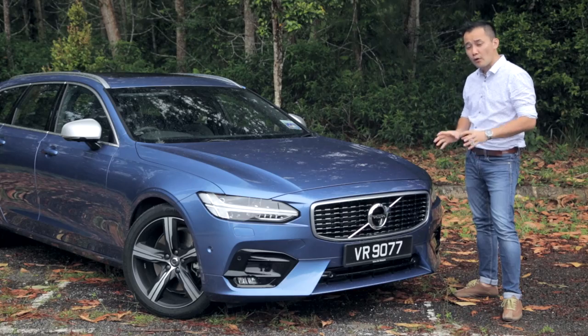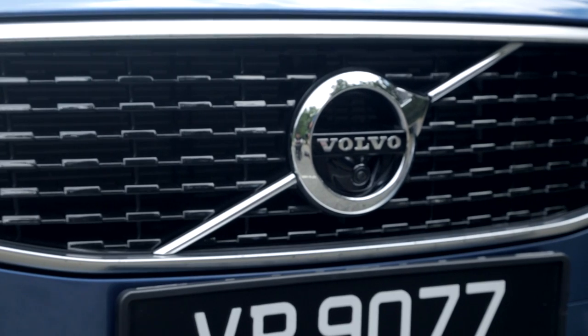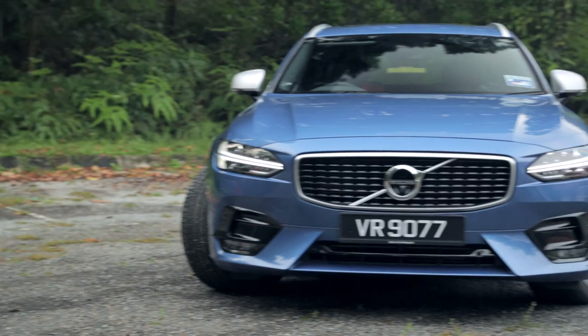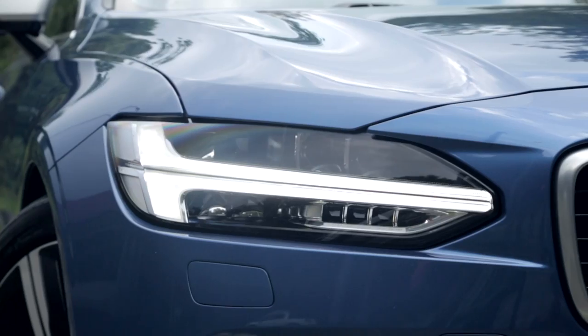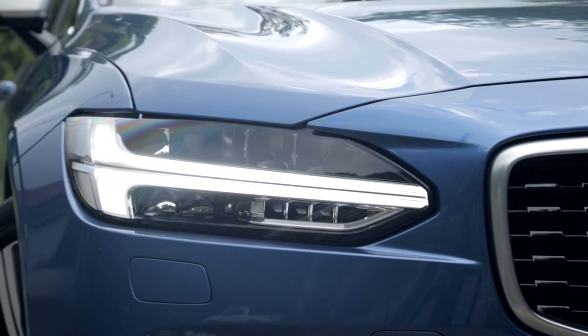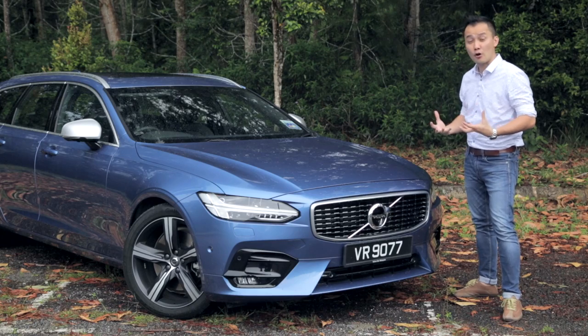The front look of both R-Design wagon and sedan are actually identical. Black horizontal mesh grille with silk metal finish frame, R-Design front bumper with plenty of sensors around it, and this beautiful pair of Thor's Hammer adaptive LED headlights. It is basically designed to widen the car visually and also to create a strong presence.